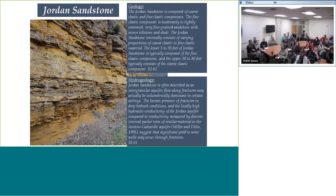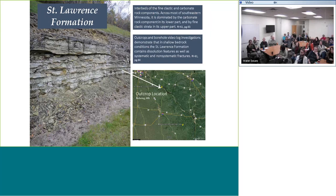The Jordan really isn't a karst. There aren't many even large springs in the Jordan. There's a really big one on Highway 76 in Houston County, but the Jordan, I think, is more of an intergranular flow as far as people have characterized it. So then here's the St. Lawrence. On a regional scale, even in MDA's well code, it is an aquitard. However, in these deeply incised valleys, it is leaky. Water's moving through the top of it into the Tunnel City below at hundreds of meters per day. What does incised mean? Just a deep valley, where water has cut down and created large valleys.